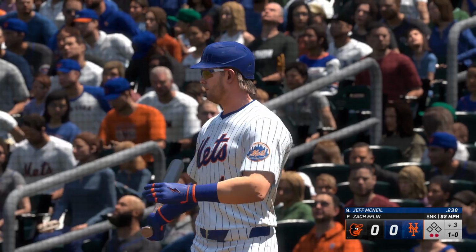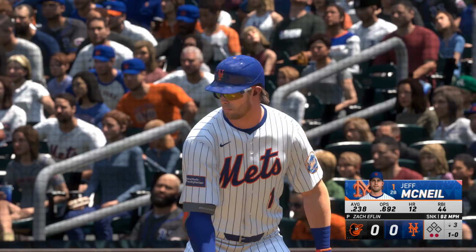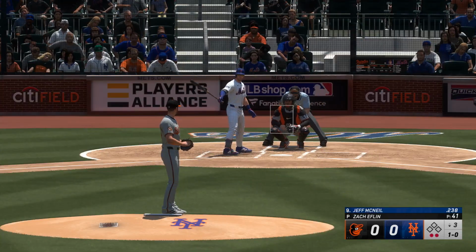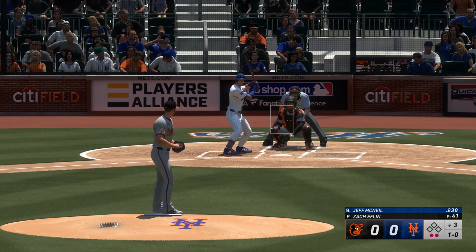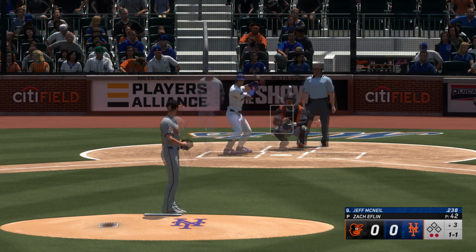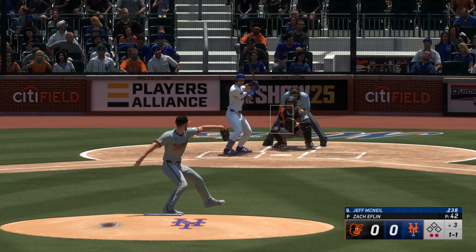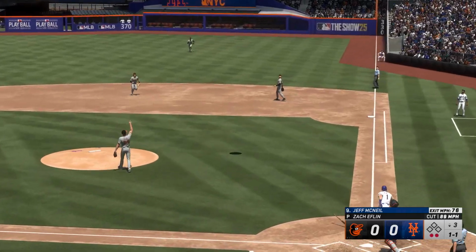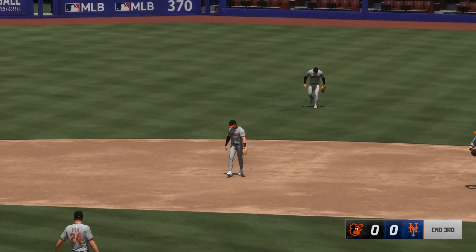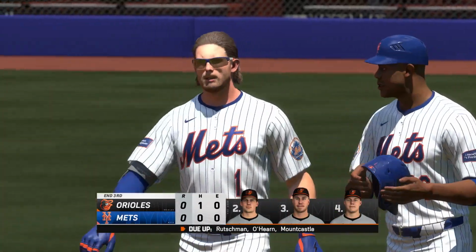Jeff McNeil stands in with 2 away as he takes a ball. That clips the corner. Swing and a ball popped up. Holiday makes the grab, and the inning is over. And the Mets go down 1-2-3, and we're still knotted at 0.